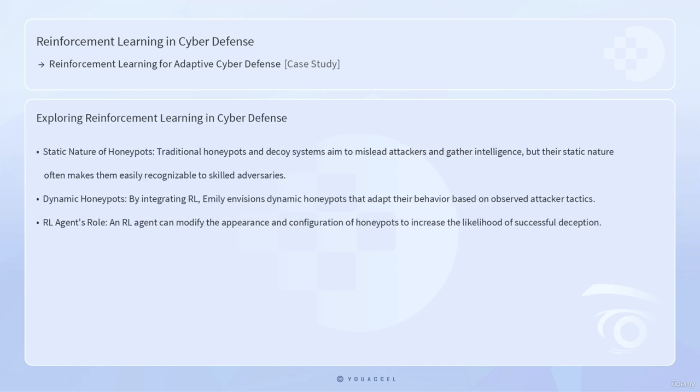Beyond detection and response, Emily explores the potential of reinforcement learning in deception-based cyber defense. Traditional honeypots and decoy systems aim to mislead attackers and gather intelligence, but their static nature often makes them easily recognizable to skilled adversaries. By integrating RL, Emily envisions dynamic honeypots that adapt their behavior based on observed attacker tactics. An RL agent can modify the appearance and configuration of honeypots to increase the likelihood of successful deception.